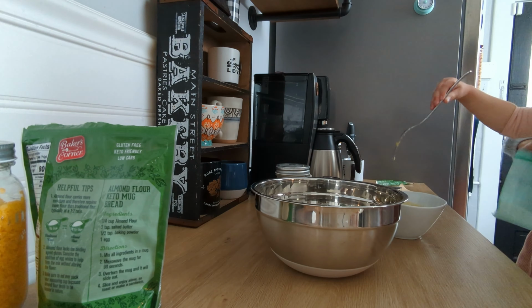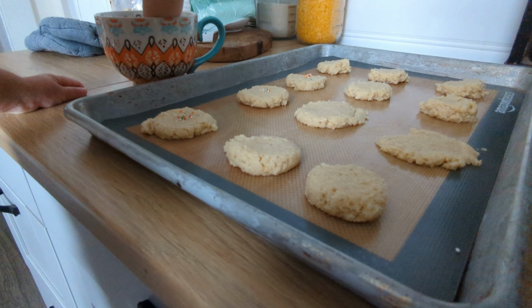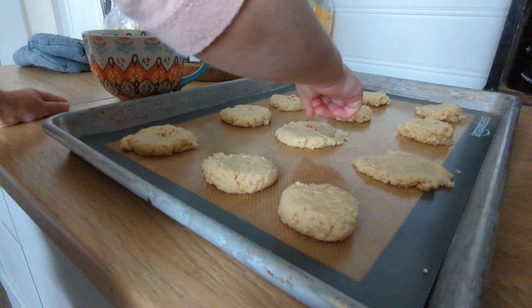And I got out the cinnamon to put in there, but then I just completely forgot about it. I think that would have made them better too. And we did end up also putting a few sprinkles on top to add some flair.